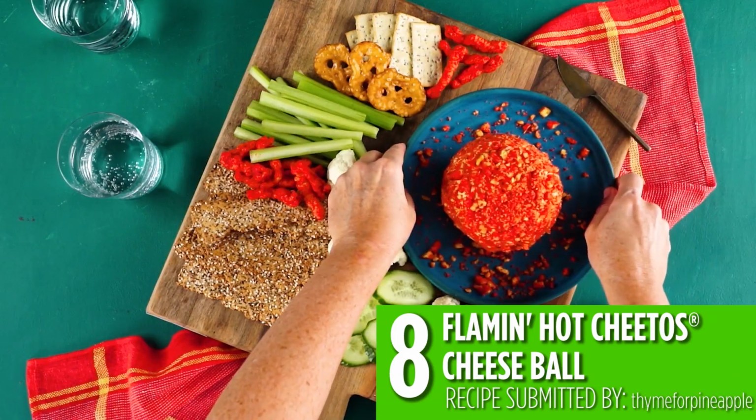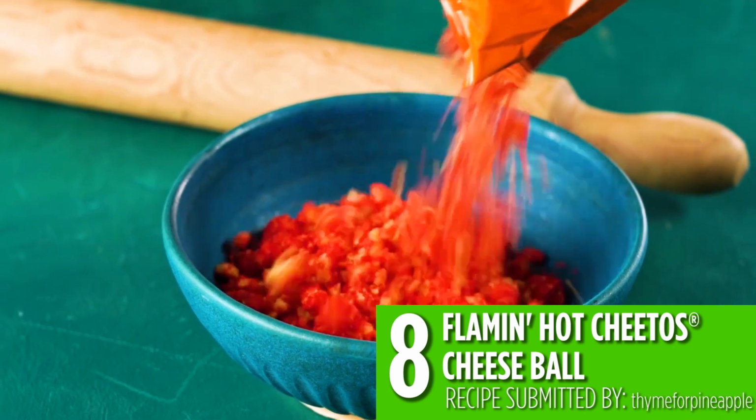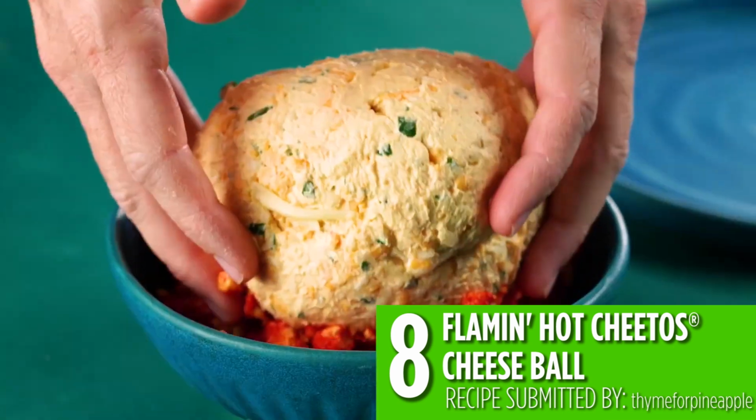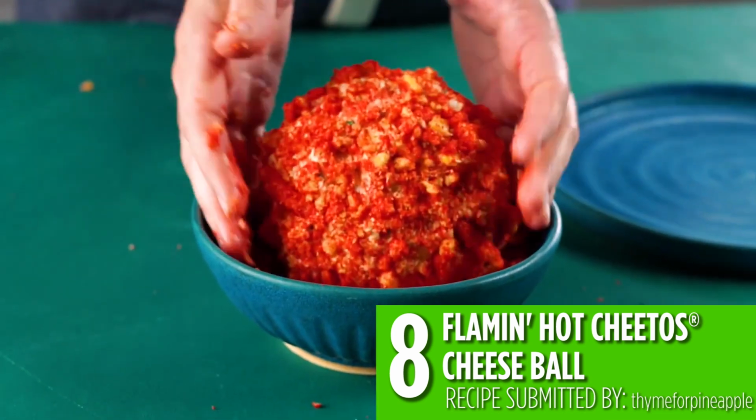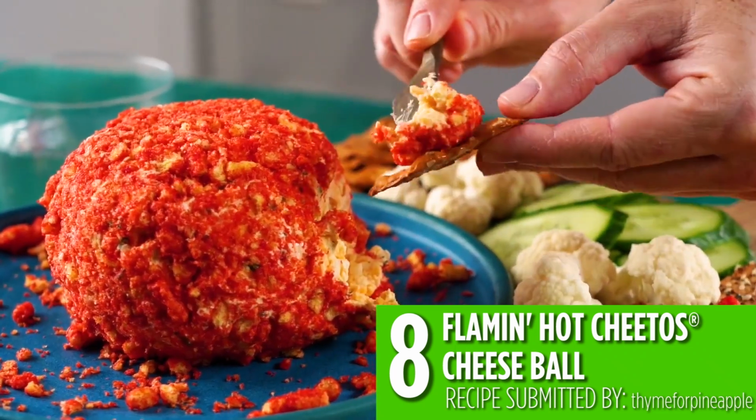This flamin' hot Cheetos cheese ball is our next recipe. This super spicy cheese ball is great for your big game party or just a fun get together any time of the year. Serve with crackers, corn chips, or raw veggies to really turn up the heat.